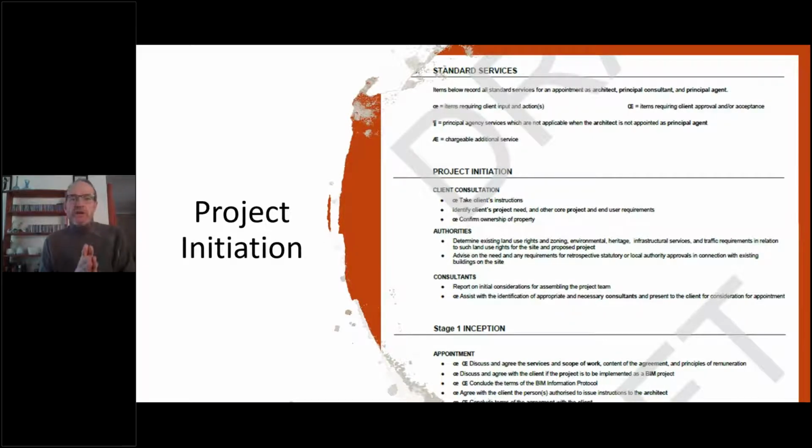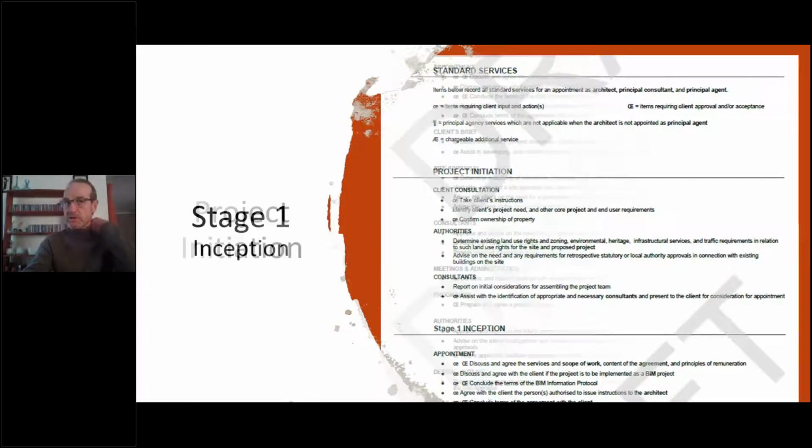PROXA is a document that recently, or a couple of versions ago, introduced stage 0. We have up to a point followed the lead, but we are not calling it stage 0 because it's not a stage that attributes fee unless you change the agreement. We've called it project initiation. It's all the work you start in getting the risks and ideas down of what's required before you start negotiating with the client in terms of the brief and your scope of services.